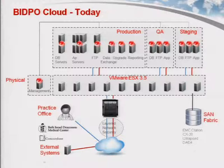So a couple of key takeaways from this particular slide. This is really kind of a very simple view of the environment today, but the key takeaways and the reason for it is because I want to juxtapose this against the future state that's coming up. So you'll see how significantly things have changed. One is we're really talking about one constituency set that's accessing the environment, the practice office. Down here we have some external systems. That's basically orders and results exchanged with lab environments.